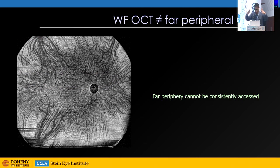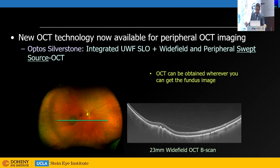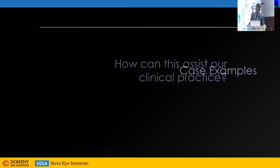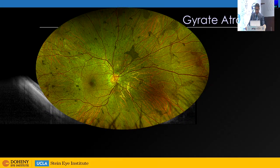And what I wanted to highlight is that wide field OCT is not the same as far peripheral OCT, right? Wide field OCT just talks about how big the scan is. Over 20 millimeters, many people would say that's going to be a wide field OCT, but that's not a peripheral OCT. Peripheral OCT means you're actually imaging the far periphery. You can do wide field OCT with the Silverstone, obviously, but we're talking about actually doing peripheral OCT imaging and how that can help us. And I thought I'll also show some case examples.